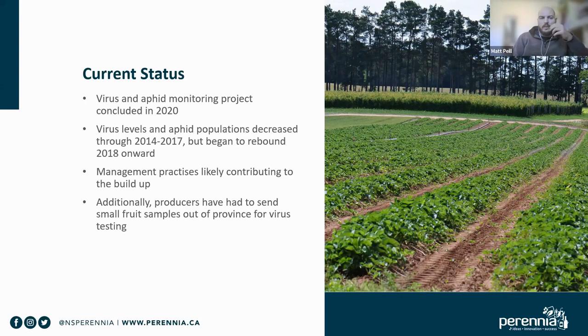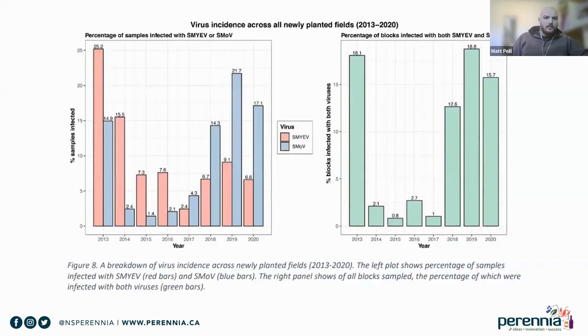Part of the reason we assume that this is happening is that management practices on farm are likely contributing to this, either not as strict as management for aphids as there was during the virus outbreak period. And then one of the other issues within the province is that there is no testing service within the province for viruses, and we have been sending all of our samples out to labs in other provinces.